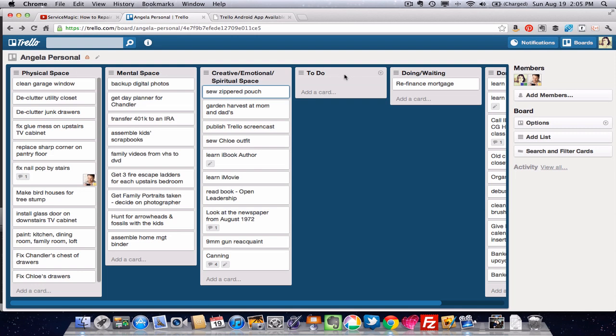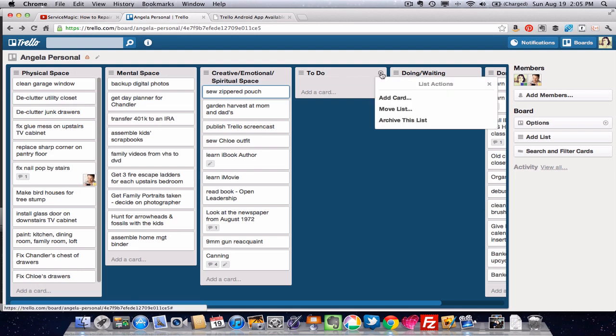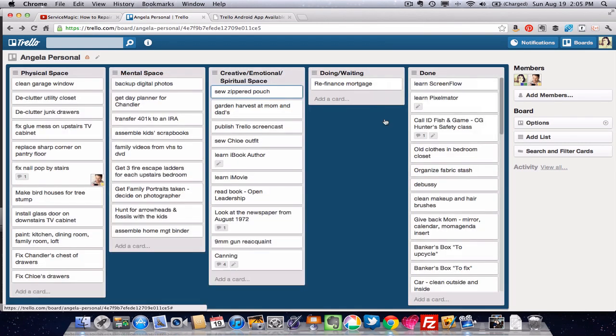And actually, I'm just going to get rid of this to-do list. And to delete a list, you just pretty much archive it. So there, it's gone. So now my to-do lists are broken up into my 3 spaces. So just choose which cards you want to work on, balancing your choices from each of those 3 lists. And as you're working on your to-dos, move them into the doing and waiting list.